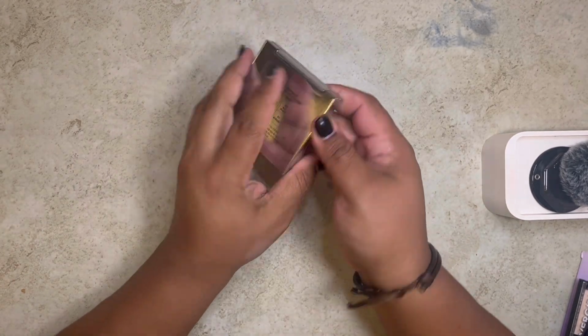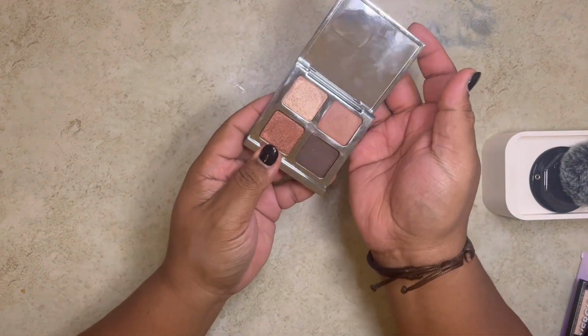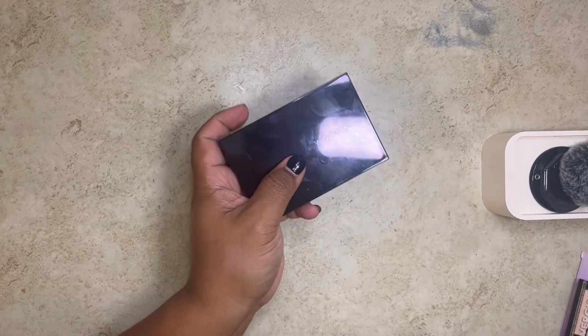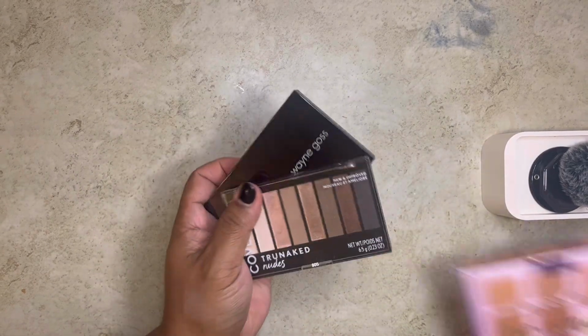I'm gonna let go of this Maquillage palette. I just don't use it, you know. I mean, I don't use it as much as I want to, I guess. So that one's going. I'm keeping this palette, keeping this one, and keeping this one. Yeah, keeping all three of these.